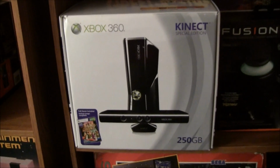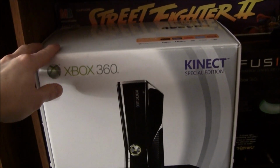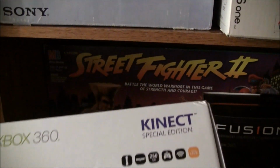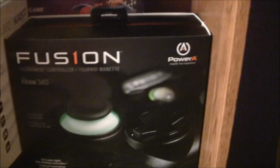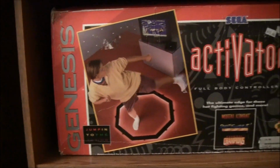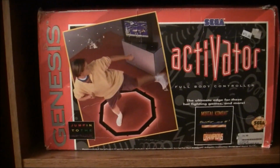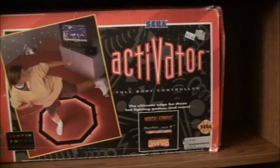Coming down here, we've got my 360 box. I actually have this system hooked up upstairs. I have a flat screen up there, so I prefer to play it on that as opposed to down here. And Street Fighter 2, the board game, back there. And then over here is my Fusion Power A360 controller. We've got the Sega Genesis Activator here. I've actually hooked this up and used it. It works about as much as you would expect it to, but it's a cool piece to have anyway.